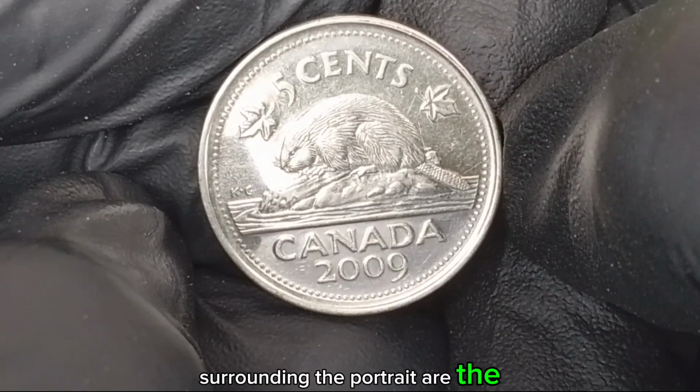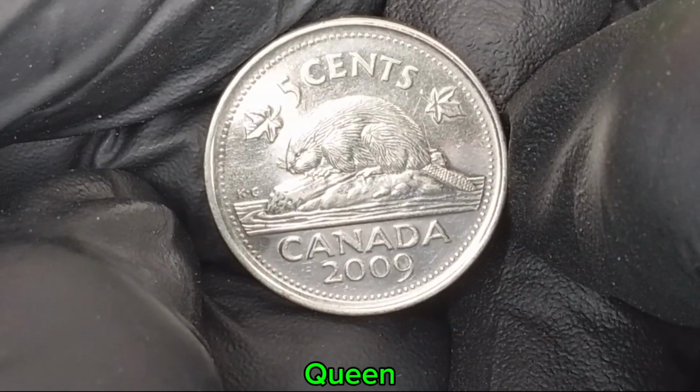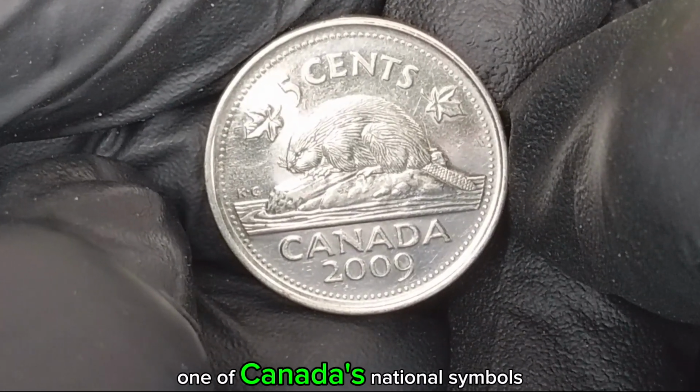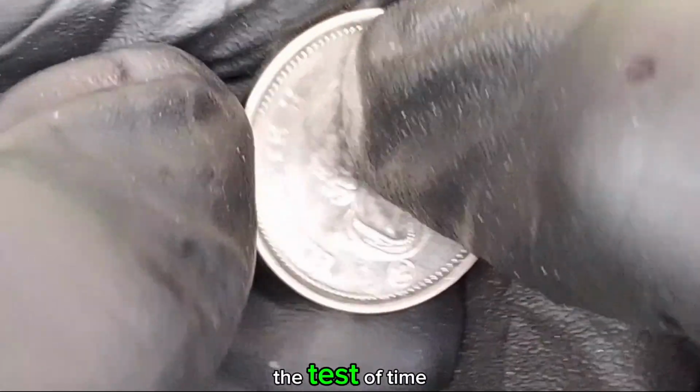Surrounding the portrait are the words Elizabeth II DG Regina, which translates to Elizabeth II, by the grace of God, Queen. The reverse side carries the classic image of the beaver, one of Canada's national symbols. It sits on a log surrounded by water, a design by G.E. Kruger Gray that has stood the test of time.